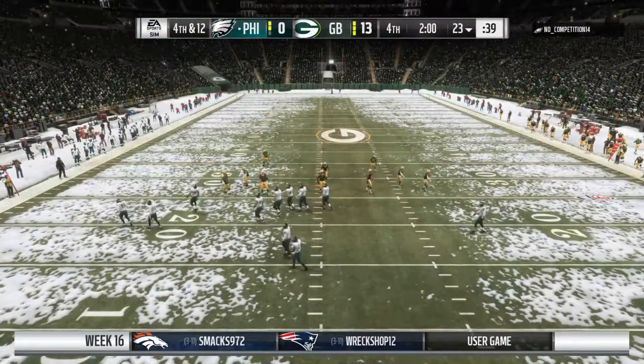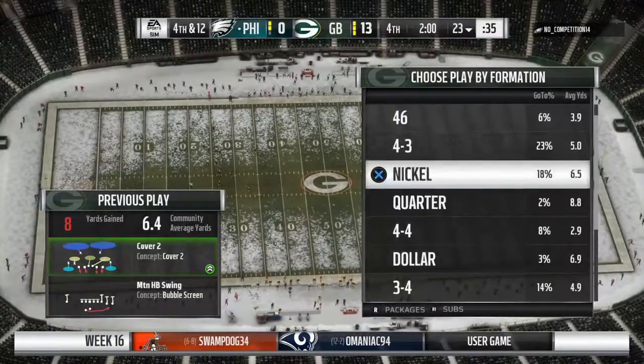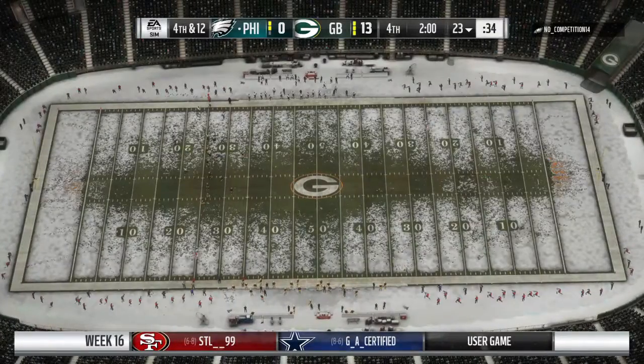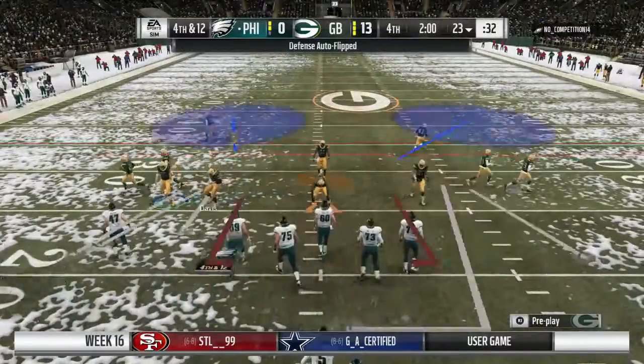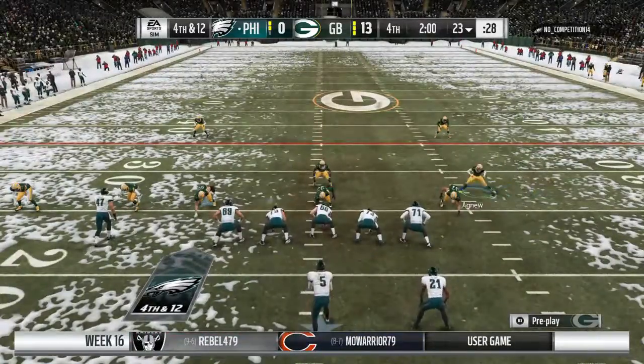I think it's a high percentage play because you get the completion, and what you're counting on is your back to use his legs and his elusiveness to make people miss and pick up the first down. In this case, it didn't happen. All right, they're going to try and keep hope alive here on 4th down. They're going for it.